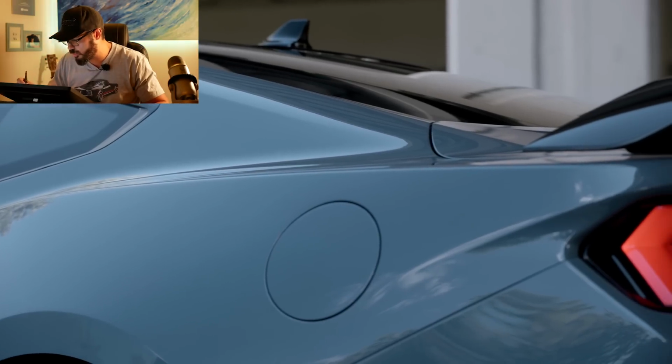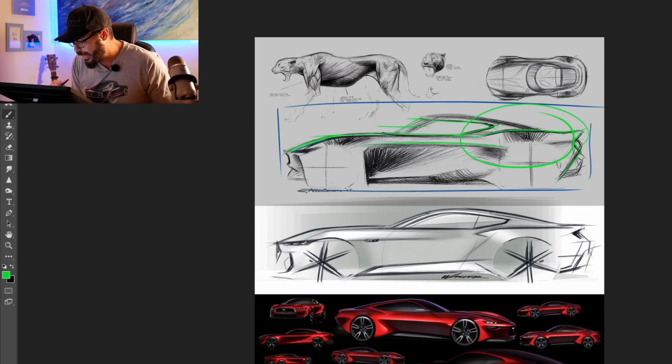And you can see the chiseled rear end here as well. And then we have this L shape in the front end right here that I haven't seen. I don't think I've seen that in a Mustang before.